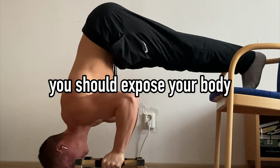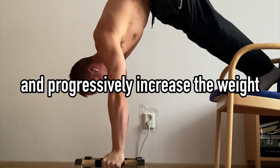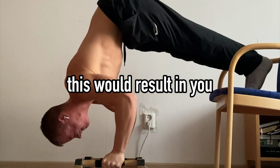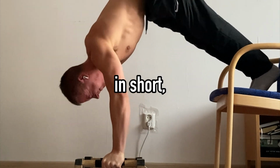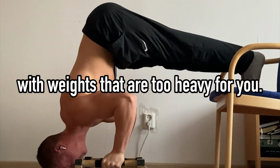Instead, you should expose your body to new ranges of motion gradually and progressively increase the weight from there. In this case, this would result in you doing bodyweight dips with full range of motion and increasing the load only once they feel great. In short, don't do shit that your body is not used to with weights that are too heavy for you.